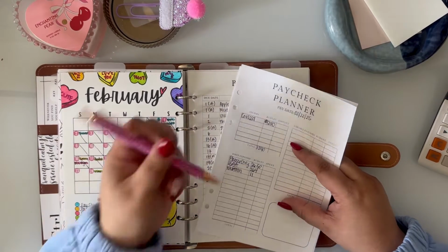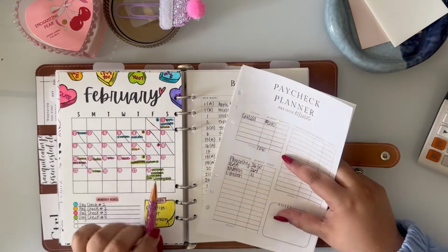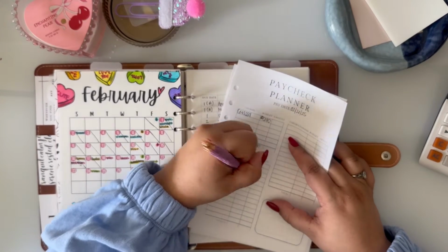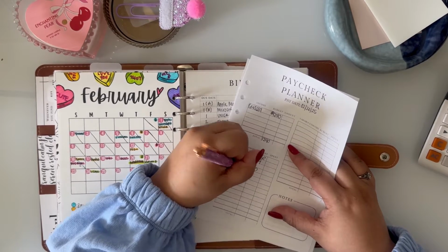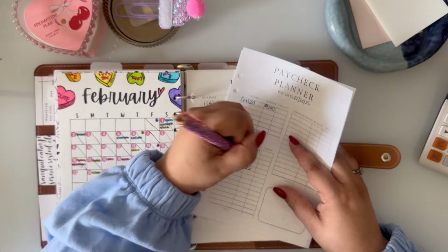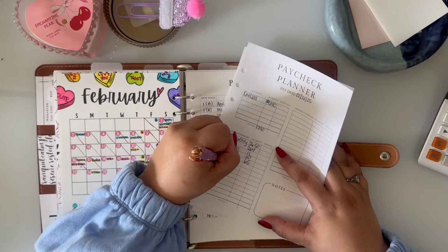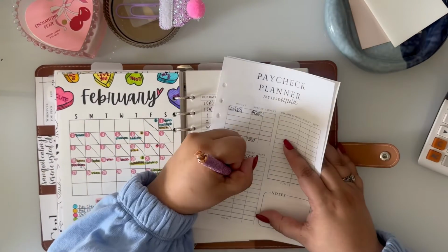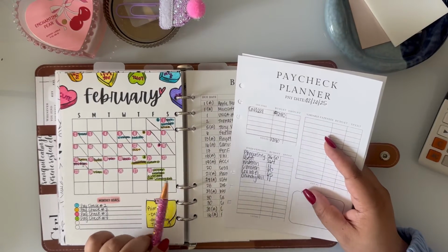And then my phone bill is getting 70. And then Wi-Fi, it typically gets 55, but we're gonna do 65 because I think it went up a little bit. And then Crunchyroll is a subscription. And that is 11. And I think that's everything.